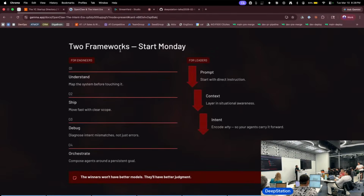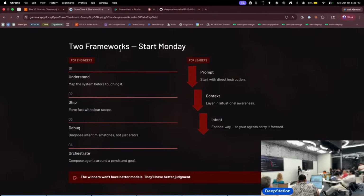So we'll keep it high level, but I do want to leave you with something that you can use. Here's a test. Look at the last 10 interactions with any AI tool that you use, ChatGPT, Claude, Cursor, an agent, whatever. How many times did you re-explain something that the system should have already known? Your role, your code base, your preferences, the decision you made last week, the mistake you fixed yesterday. Every re-explanation is an intent gap. It's context that should have been encoded but wasn't.